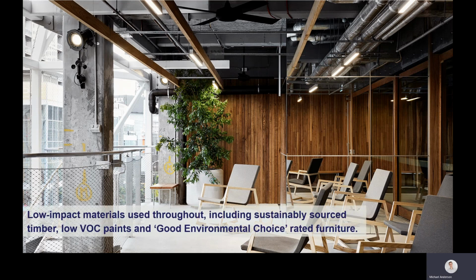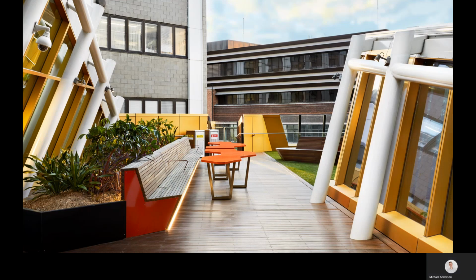A range of different materials were obviously used for the fit out of these spaces. In line with the Green Star tool, we use low impact materials throughout. Sustainably sourced timber, as I mentioned, Forest Stewardship Council, as well as low volatile organic compound paints and Good Environmental Choice Australia rated furniture. Here's a quick example of some of the furniture used out in the balcony spaces. Up onto the rooftop gardens now.